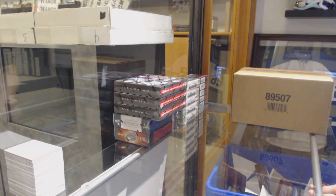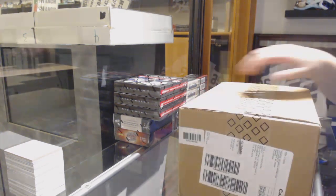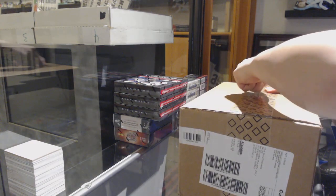Fancy group break 10,154. We've got the 2017-18 Upper Deck The Cup six-box case break. Best of luck, folks. Cup, cup, cup, cup.